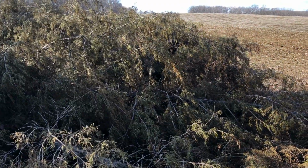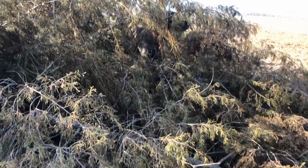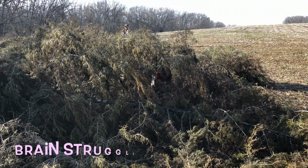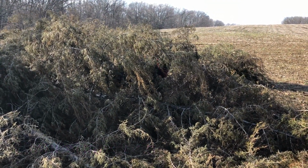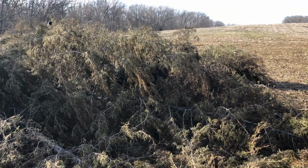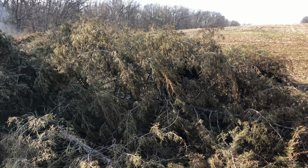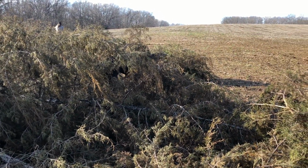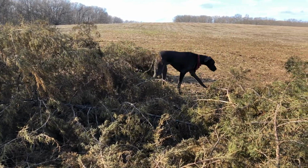What are you doing? What are you doing, Greta? She's literally in the middle of a tree's bushes, of one of the pine tree's branches. What are you doing, silly? That's not a bed. That's not a bed, buddy. Where's Greta? Oh, is she making her way out? Oh, you're so funny.